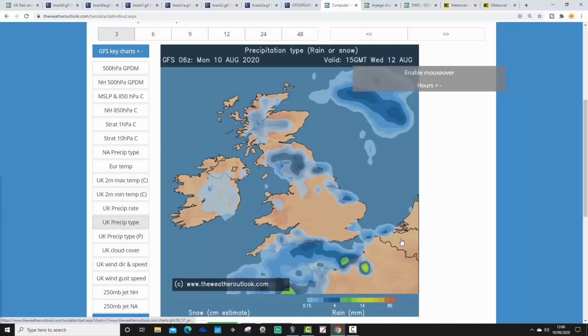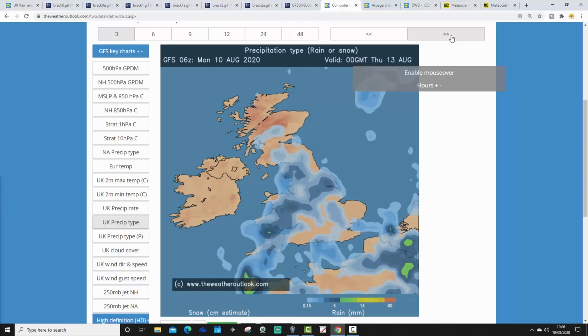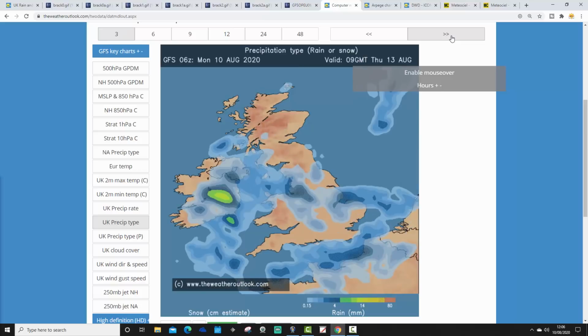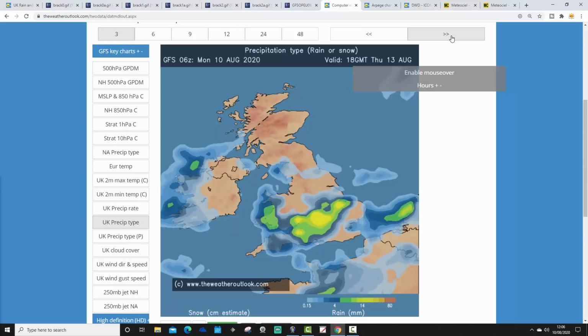By 3 o'clock in the afternoon, though, we bring storms through the channel onto the south coast, and then we go into Wednesday evening and may break out widely then across many parts of England and Wales. Big storms breaking out widely on Wednesday evening, and they continue right into Thursday.